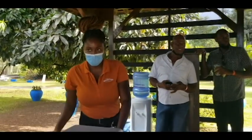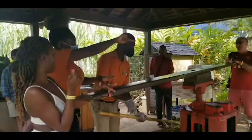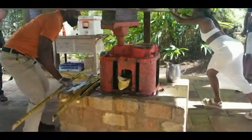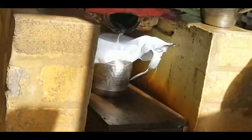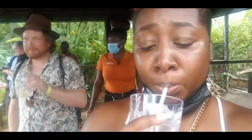Right? Yeah, this one is sweeter. It's sweet. This is sweet. That one is sweet. Guys, do you remember Hazet? Well, she's tired now. So here we have some new mill operators. Refreshing cane juice straight from the mill.